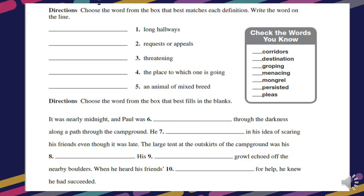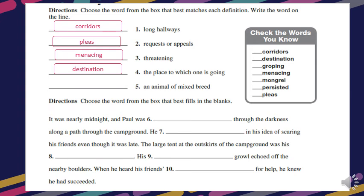Okay, so this is the page from your readers and writers. Let's discuss it quickly. Long hallways are the corridors. Requests or appeals, pleas. And threatening, when something is threatening, it's menacing. And the place to which one is going, this is our destination. And an animal of mixed breed, not precisely a dog, okay, it's a mongrel.